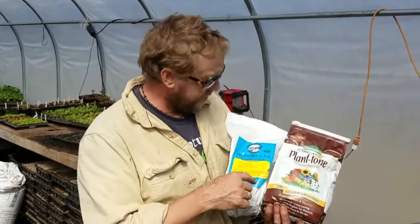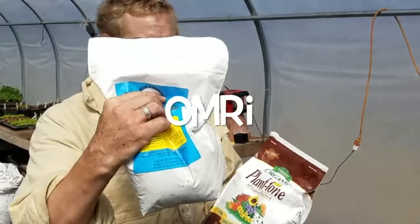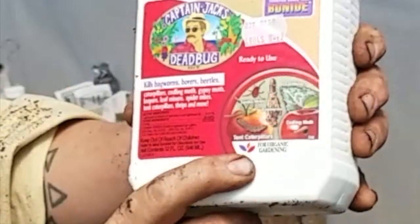Get yourself some organic soil. You'll know it's organic if it has this OMRI label on it, or some of them will have this leaf, this 3-leaf. That's another symbol. It says for organic gardening.